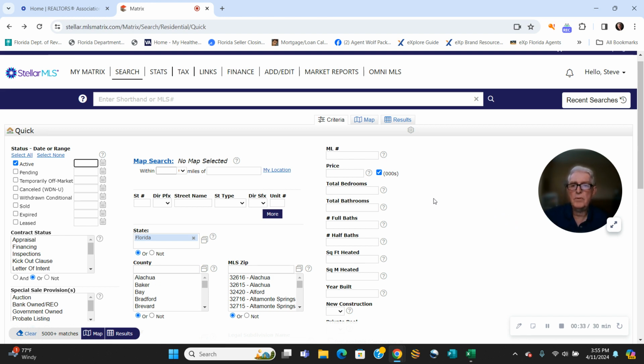Today is April 11, 2024, and what I'm going to do today is show you some properties that have been on the market for quite some time. Some of these are very good properties, some of these are very good buys. It's just that we have a lot of properties on the market right now, so it's great if you're a buyer. And if you're a seller, it's a little harder to sell a property right now.